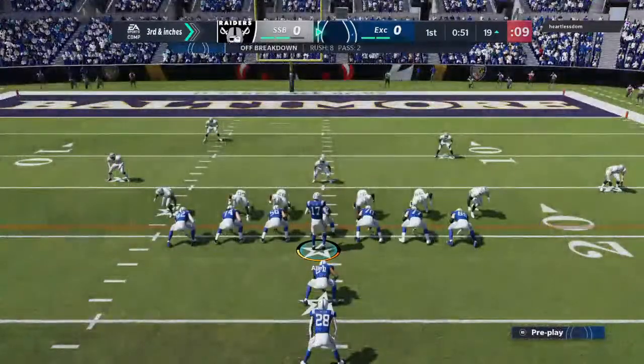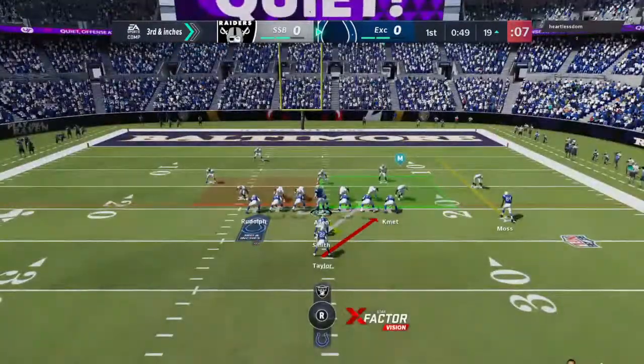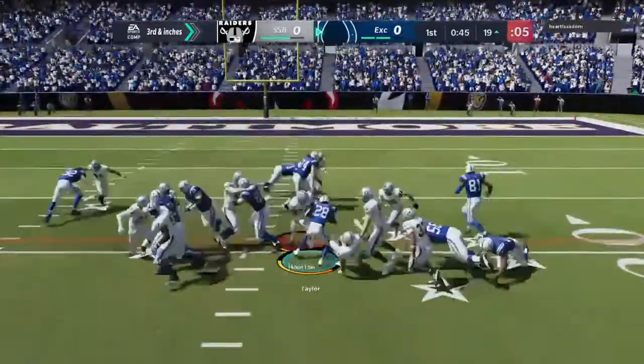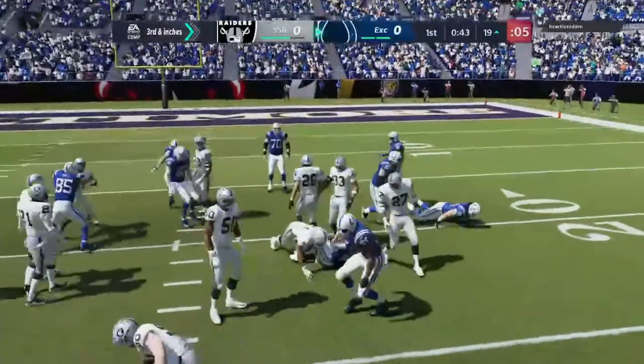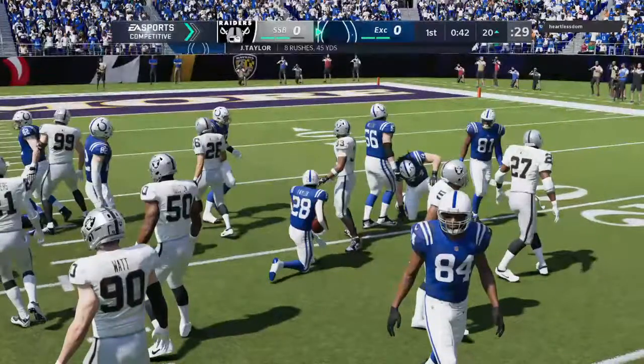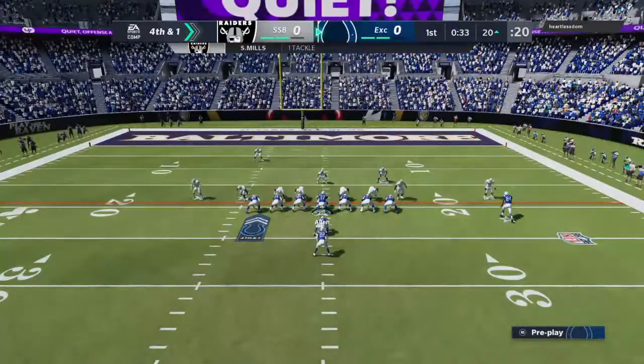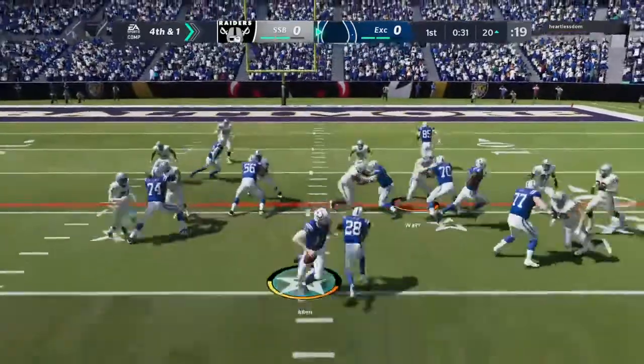It's been a pretty long opening drive. This will be play number 11 coming up on third down. They'll try and run for the first with Taylor. And he's going to run into a brick wall right in the middle of the field, and I don't think he got there. Call it no gain that time, and they're going to be left looking up at a 4th and 1.